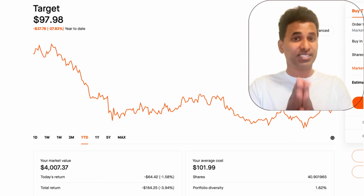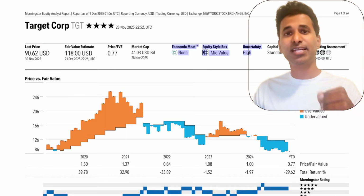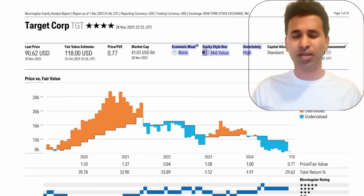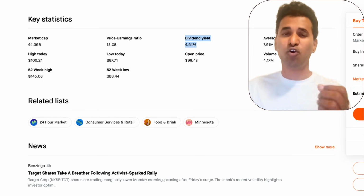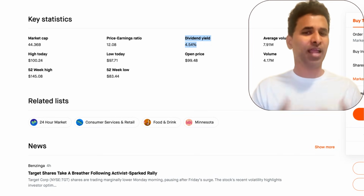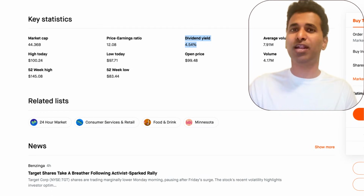Alright, next up is Target. Target is a retail giant similar to Walmart, but the economic moat here is much weaker and uncertainty is higher. Because of that, my plan is to sell this position and move that capital into Procter and Gamble. That said, for anyone considering Target, it offers around a 4.5% dividend yield and is trading at a very low valuation. I don't see a lot of downside from here, and for me, this is purely about simplifying my portfolio and building more concentrated, high quality dividend positions.